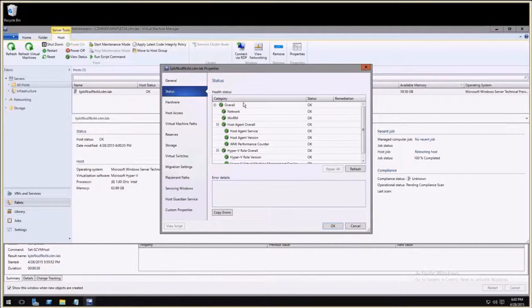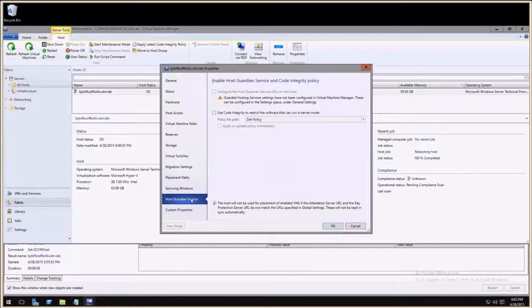It's a perfectly healthy host. It can run any VM in your environment. You love this host, right? But you want it to run shielded VMs now. So on the left-hand side, we can see the Host Guardian Service tab. And there's 2 checkboxes, which basically can let you set up to 3 things, like we've talked about.